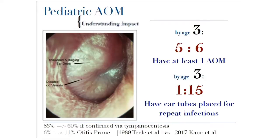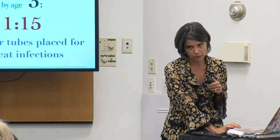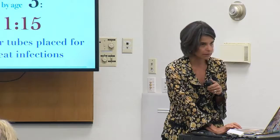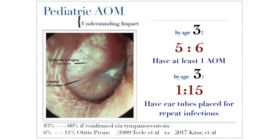And now these numbers are based on an old study, and there's some new numbers that are a little bit lower than this, but the bouts of AOM were confirmed with tympanocentesis on the new study. So this is based on old data without tympanocentesis confirming your acute otitis media, and we all know that we're not getting tympanocentesis to confirm these, and so we're treating based on clinical findings. So 5 out of 6 kids, by age 3, are going to have at least one bout. By age 3, 6% or 1 in 15 are going to need ear tubes.